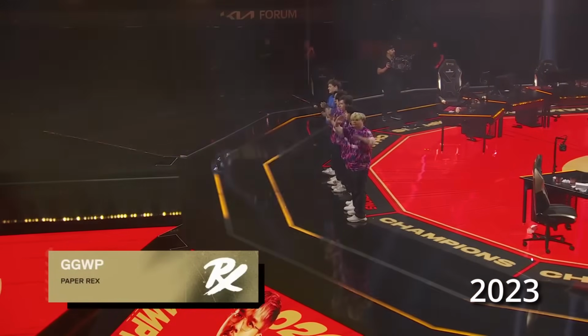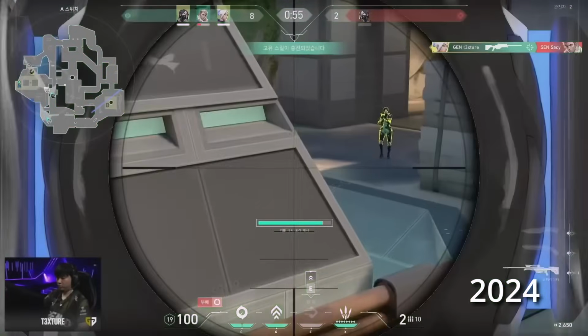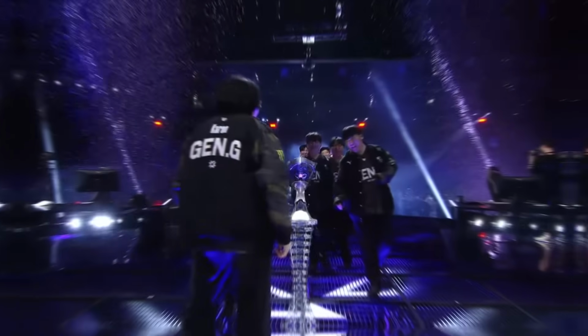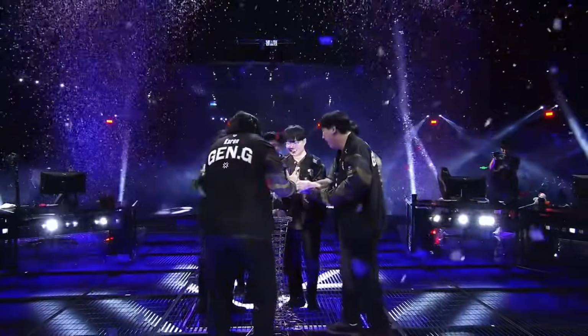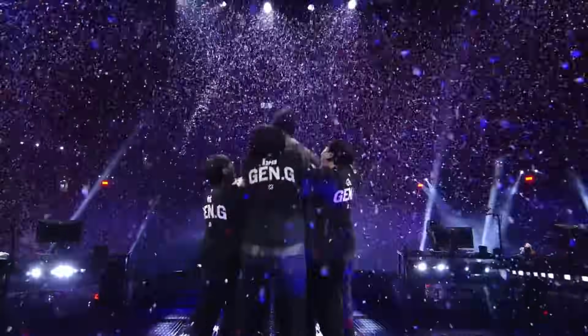But in the wake of world-class teams like PaperX or DRX, a new competitor rose up this year and showed us a level of play from the region that had never been seen before. Gen.G were the ones who finally found that winning formula, and we're going to break down exactly how they took Asian Valorant to a whole new level.